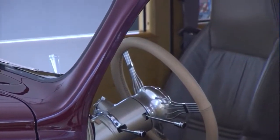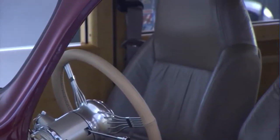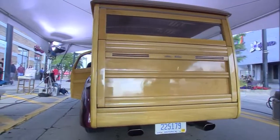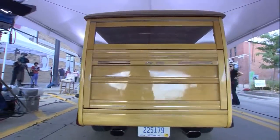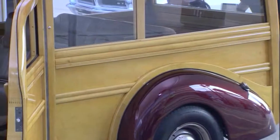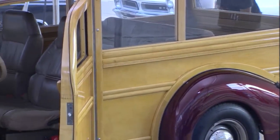So you knew what you wanted when you got into this project. Yeah, I had a 40 Ford Coupe in high school, a chop top hot rod with a flathead, and wanted something a little different. I've always been a woodworker, so I thought we'd just make a wood body out of it and combine the two. So we got the hot rod and the Woody.